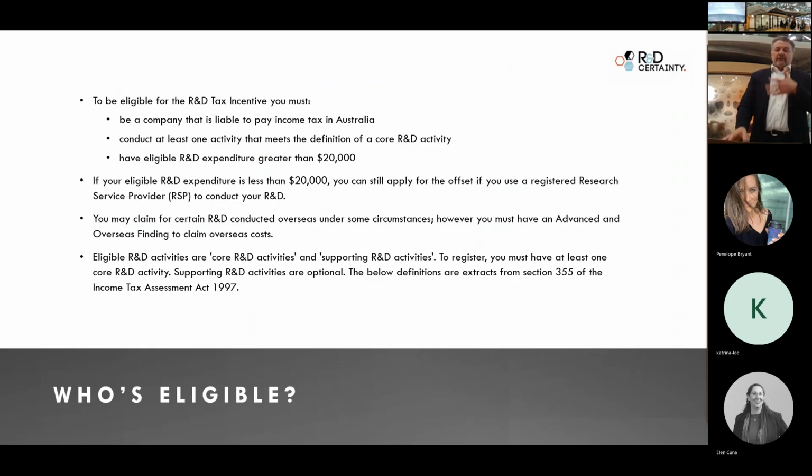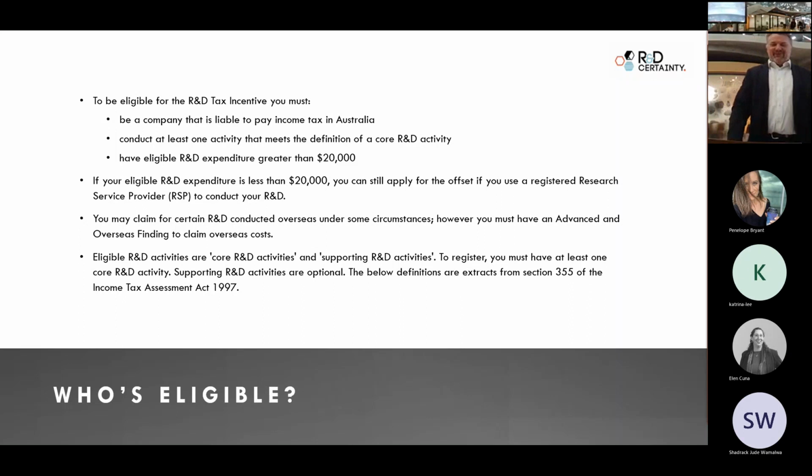So eligible activities are core activities and supporting activities. As I mentioned before, you have to register at least one core activity, and supporting activities are optional. We'll go through exactly what they are in a minute, but supporting activities are exactly as the word would suggest. They're in support of your core activity, basically. And we'll go through what all that means in a bit more detail in a minute.